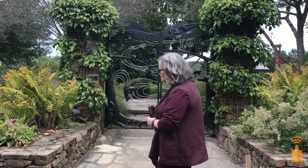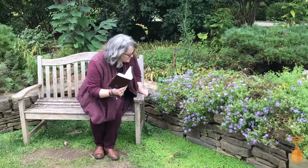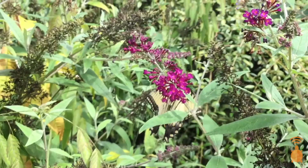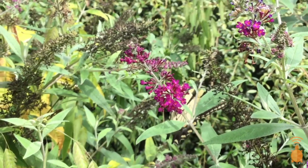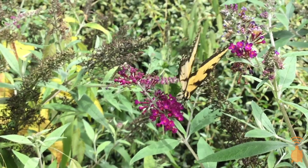On this particularly beautiful day, Ms. Flora wanders to the stream garden and comes across a fluttery butterfly on a brightly colored flower. She pulls out her sketchbook and observes the quick yet gentle movement as this eastern tiger swallowtail pollinates.